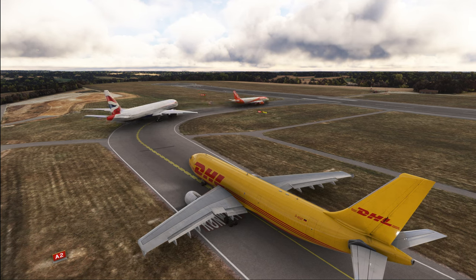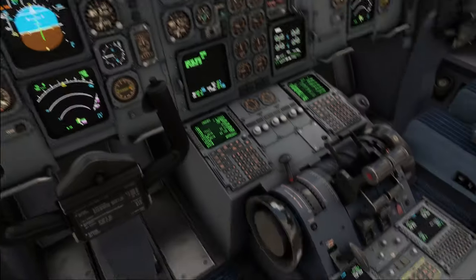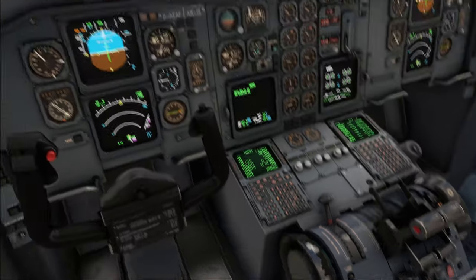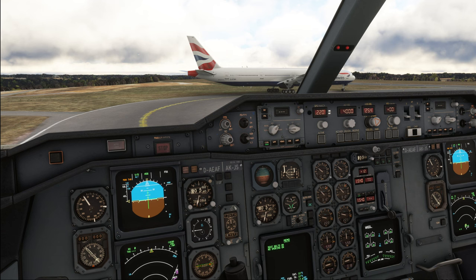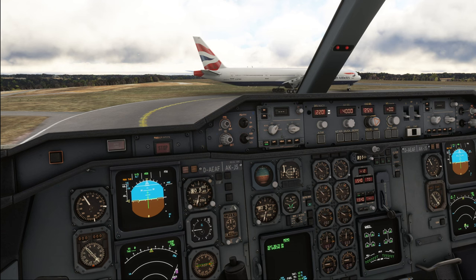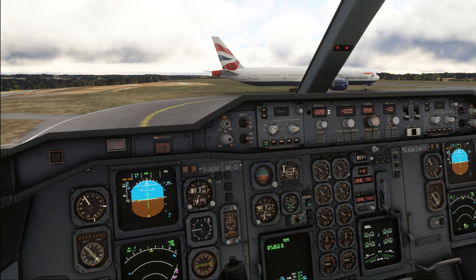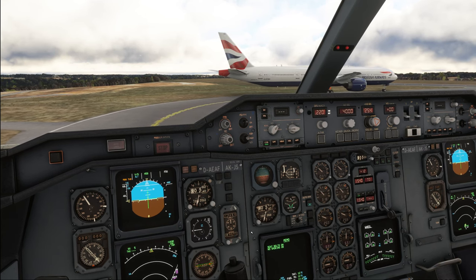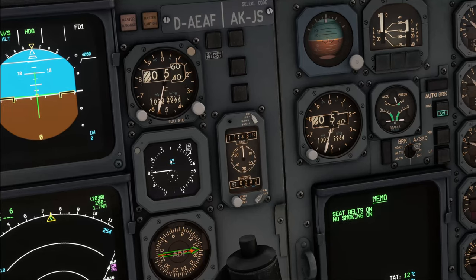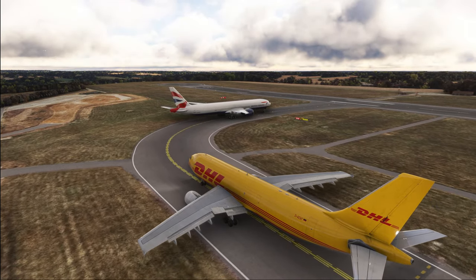120.025. Runner 6 Tango Papa on the frequency. Hello, Luton 25, Runner 6 Tango Papa. Runner 6 Tango Papa, Luton Tower, hello, surface wind 240 degrees, 11 knots. Traffic is on the roll right now, continue approach runway 25, expect late landing clearance. Continue approach, Runner 6 Tango Papa.